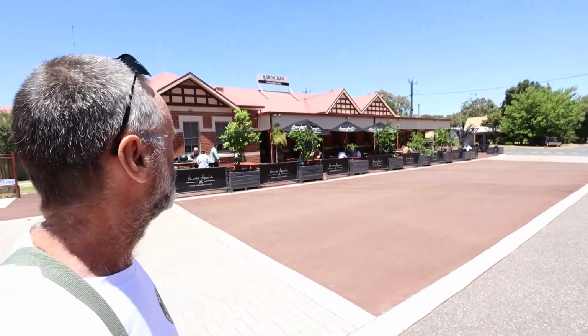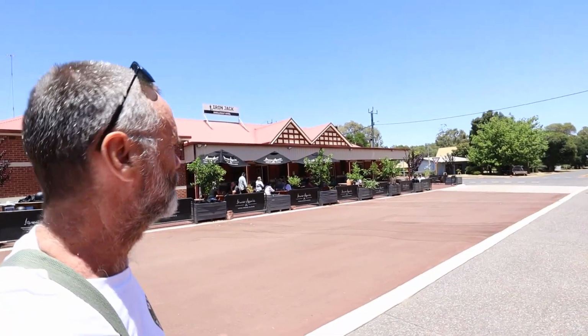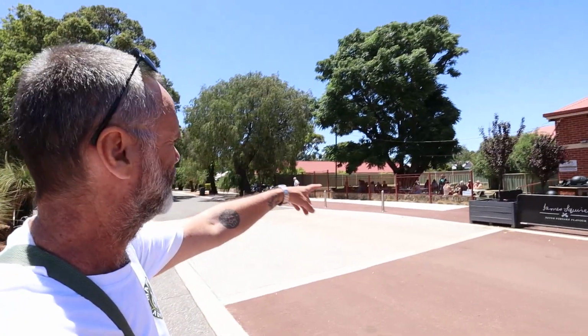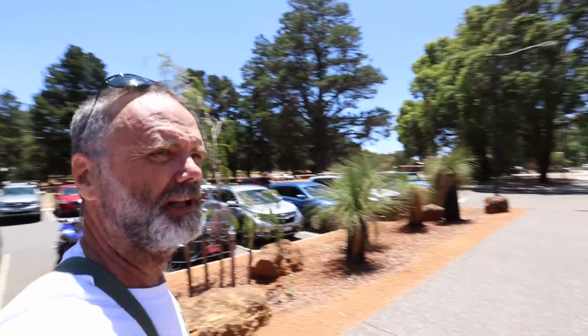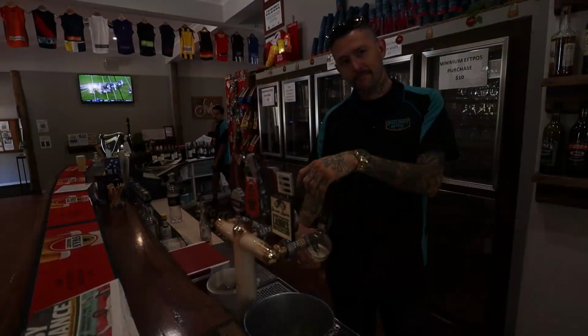What do I like about Dwellingup? It's so peaceful, very quiet and calm. Gorgeous old buildings, the Dwellingup Hub. This was one of the other buildings that survived the fire in 1961. This was built in 1911. Just beautiful, and a very popular place for bikes. They've even got all this car park blocked off for bikes, with people everywhere, bikes everywhere, as you can see, people all leathered up. I'm jealous.